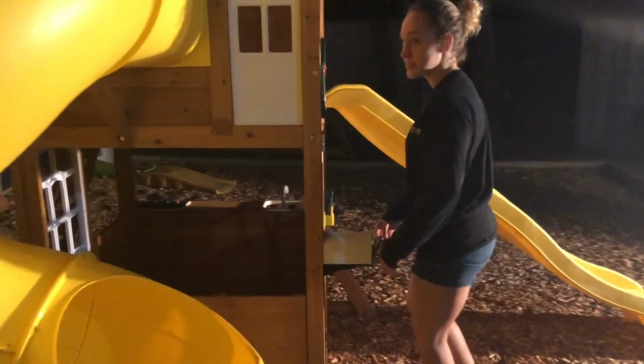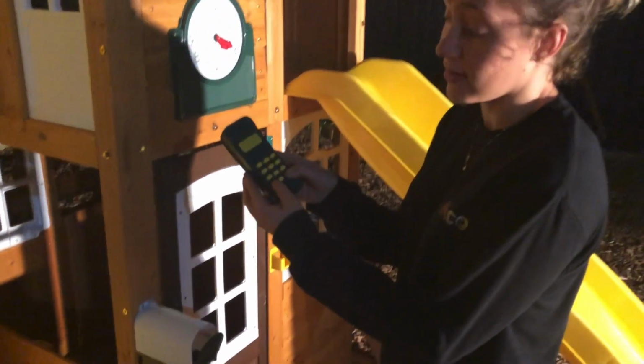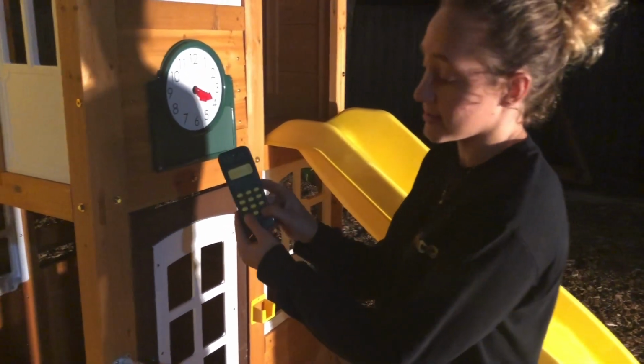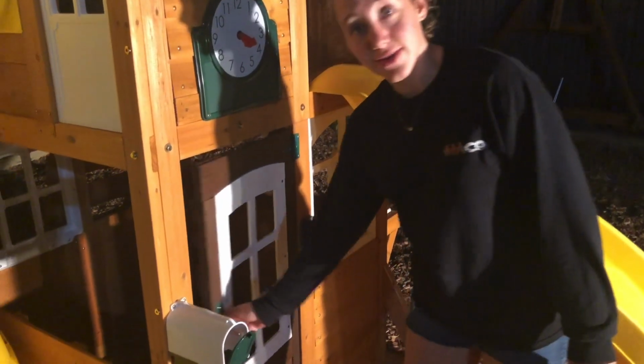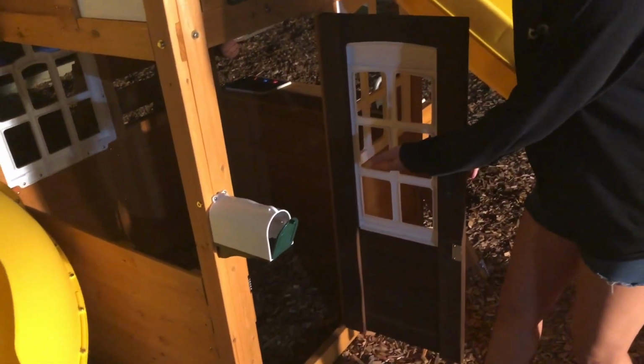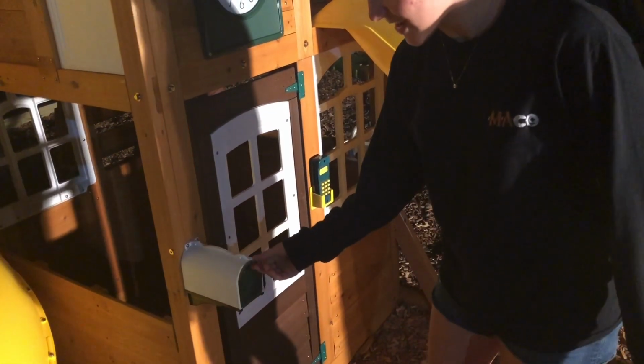It also features a nice clock, a nice phone, which if this was my phone, I would call the creators because this is unacceptable. A door. Welcome to my house, MTV. It locks. And a mailbox.